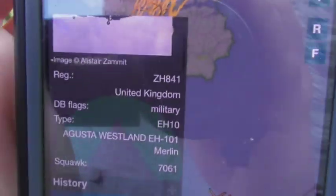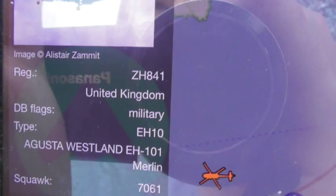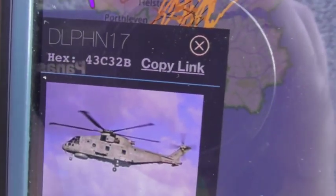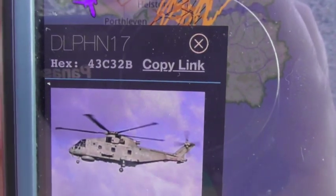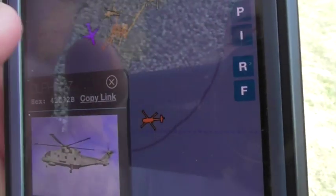As you can see, that was the British Merlin Mark II that we've just seen, which came over this afternoon. The registration, as we've just seen today, is ZH841. And as you can see, the call sign is DLPHN17, it is today apparently.